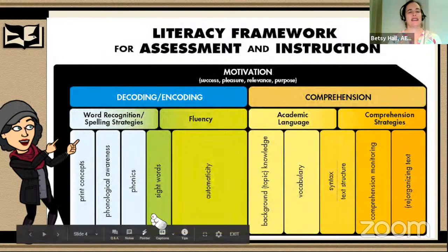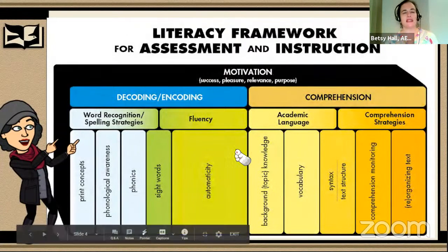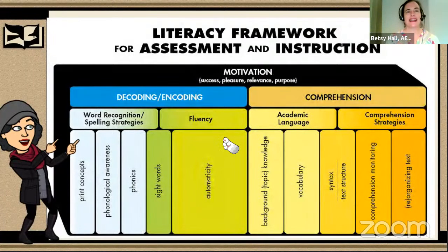We are going to be focused here on this part of it. Tonight, we're really going to talk about word recognition and spelling strategies, print concepts, phonological awareness, the crucial importance of phonics and sight words. And our goal for our kiddos is to learn their phonics and learn those sight words so that they become automatic readers, so that they have enough fluency, which means they can read quickly enough and with expression to demonstrate their understanding. Because if you can read quickly and accurately, and if it sounds like you're talking, then you are understanding. And really, the whole goal of reading is for comprehension. We read to understand, to make meaning, right?